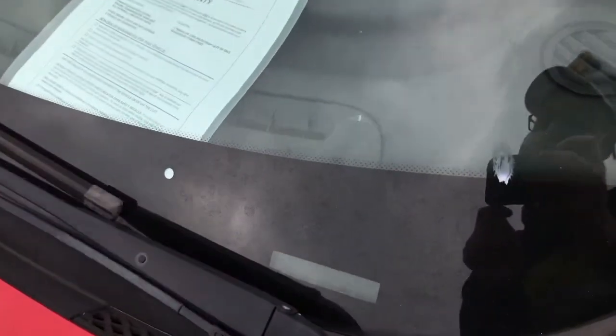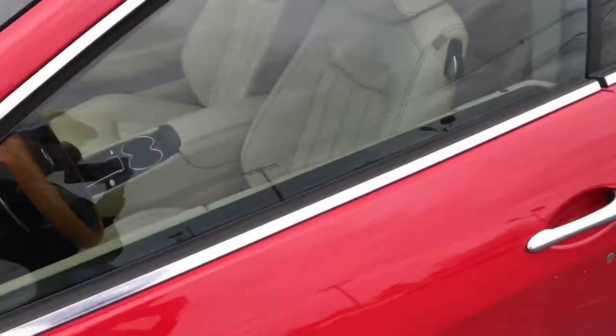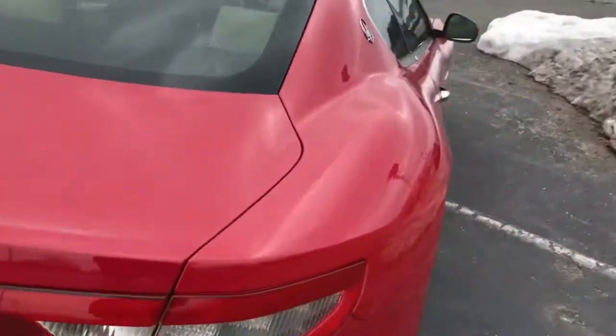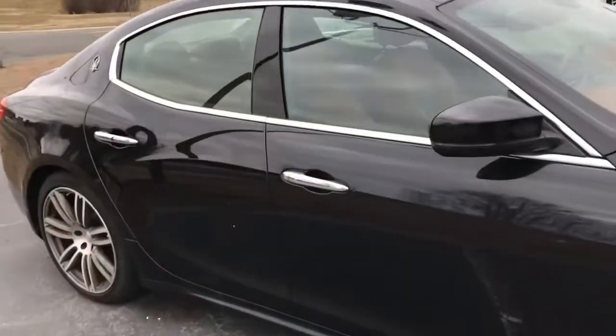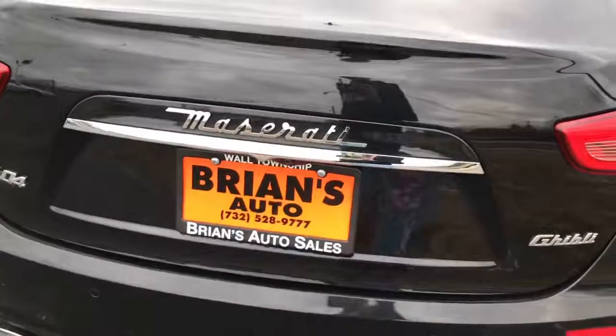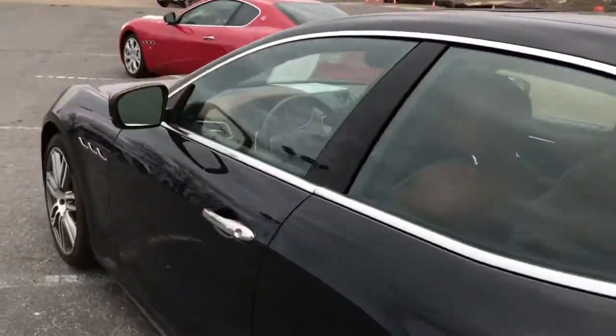Red Maserati Gran Turismo, the window sticker. This is sick. Gran Turismo, definitely my favorite Mazzy. Love it. Now over here we got the Ghibli. Love it too. Four doors, great. I've never been in one, but I feel like it would be a super sick car to ride around in.